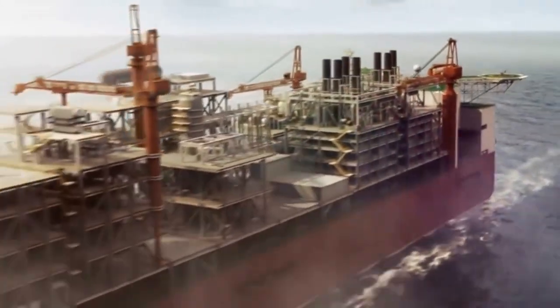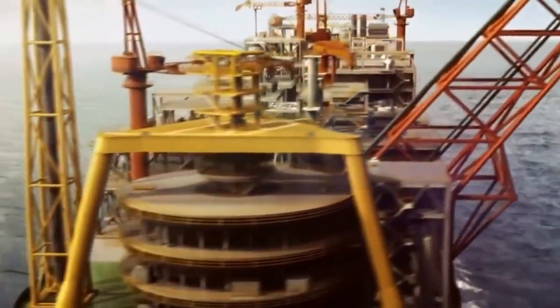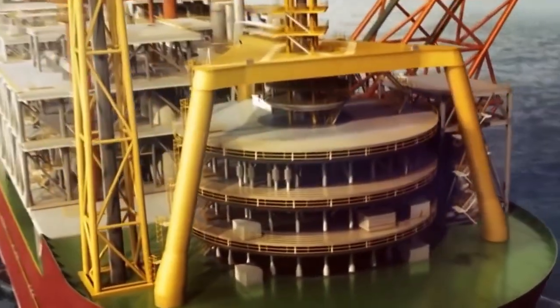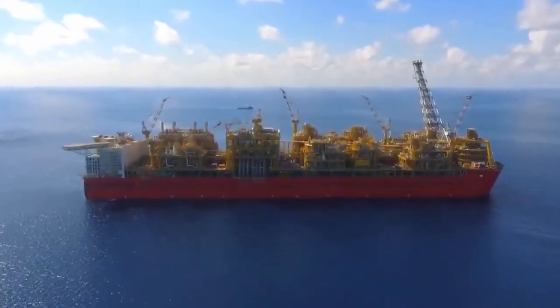Well, these facts clearly show us why Prelude FLNG is considered the largest, longest, and also one of the most expensive ships ever built, which is still in service. What an extraordinary ship, right?